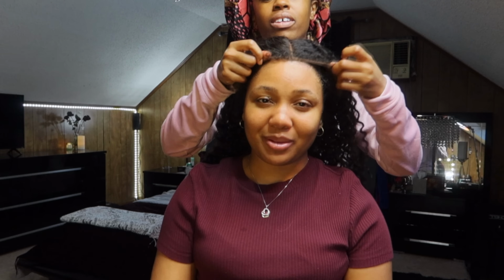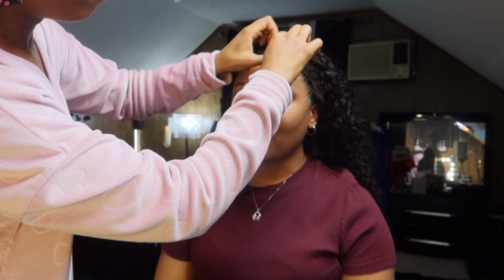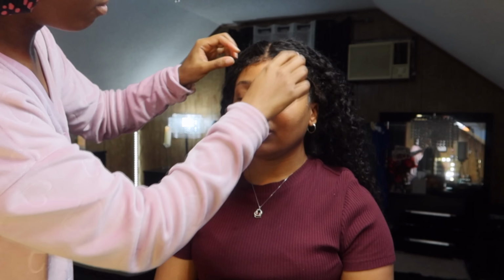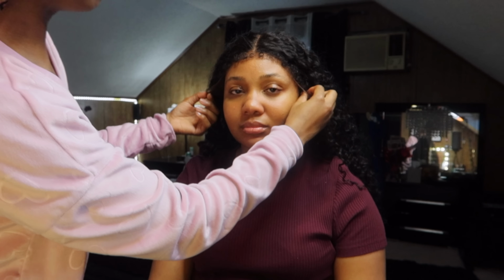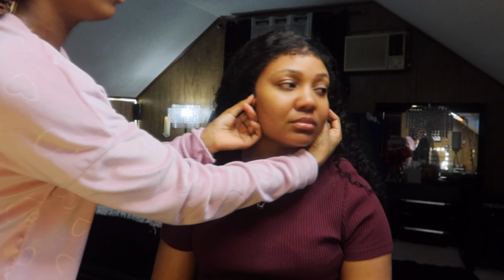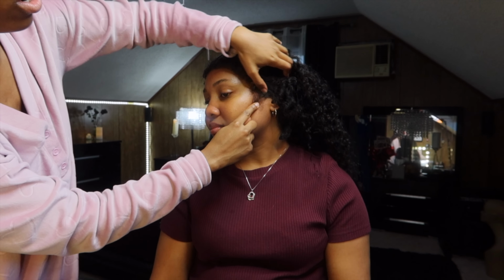Okay, so she's putting the wig back on now after she brushed my edges back. The first time she put it on was to see how it's laying and how it fits before you glue it down. This actually fits for folks who have sideburns. As you see, that's covering that. You see that? If you wanna cut it, you can.